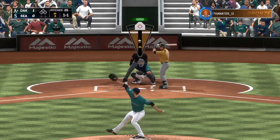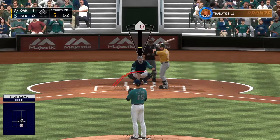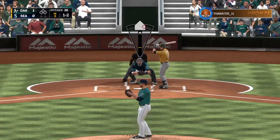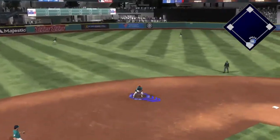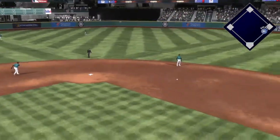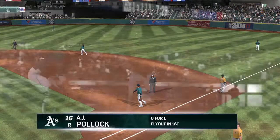Ready to deal. Here's the 1-1. And he pulled up in time, but it's a called strike 2. Ready on 1-2. Soft liner towards short. Throw to first in time, and the leadoff man is gone to start the third.